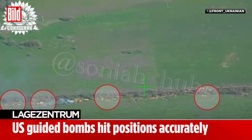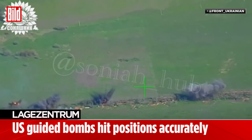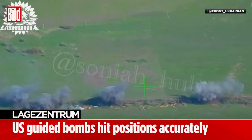3 of the targets are hit with remarkable precision, while 1 misses by a few meters, specifically the one on the far left. Let's take a look now. The impacts within just a few seconds. They were all dropped at the same time. These are all guided glide bombs, and as we can see, only here on the left side is the position still visible afterwards, and the explosion occurred a bit behind it. All the other 3 positions were hit precisely by this bomb.